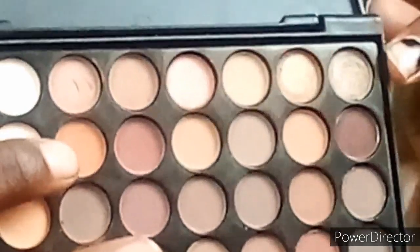I'll then take this brown shade and apply it under, so that you can really see. If I pat it, it's going to be so little because it's really light, so I'll just not pat it. And as you can see, this one is really not as visible. You can see the pigmentation is really not good, but it's okay as long as you build it up.